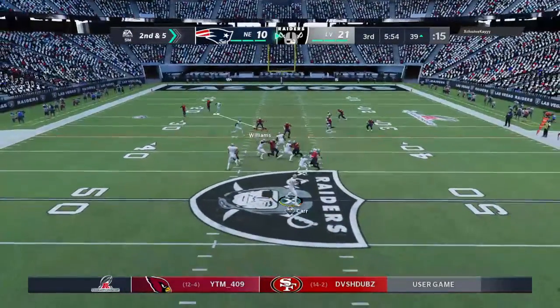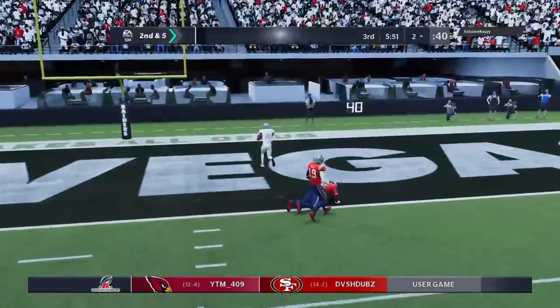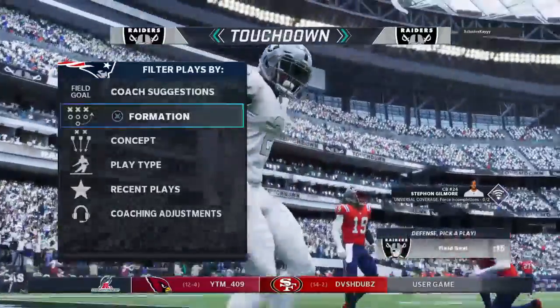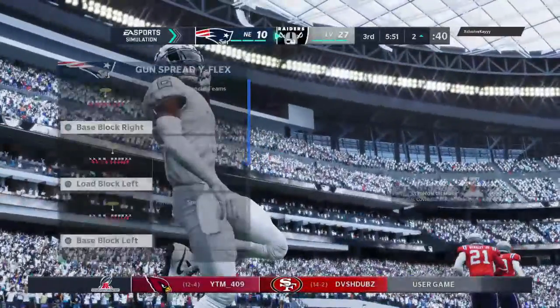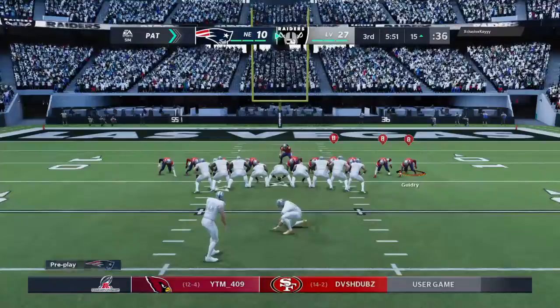From the 39, Carr. He's going deep for Brown. And he's in. Touchdown, Raiders. Hollywood Marquise Brown, 39 yards. And the Raiders add on to their lead.